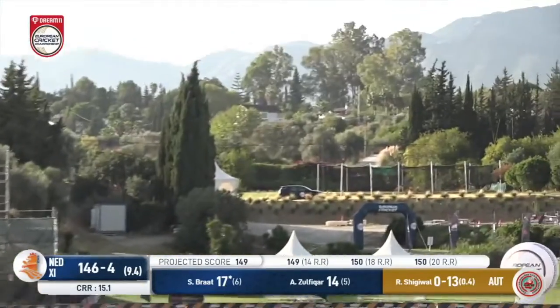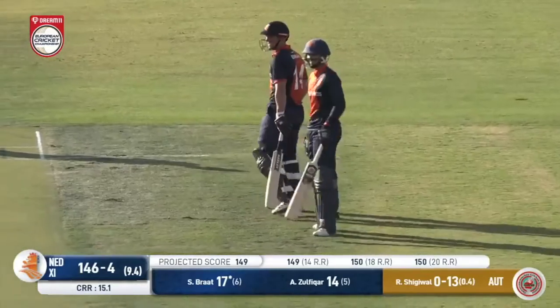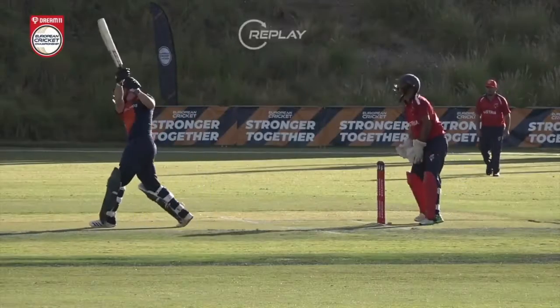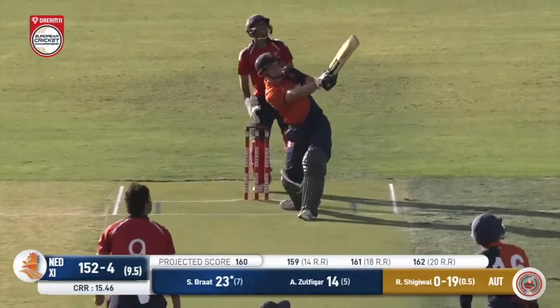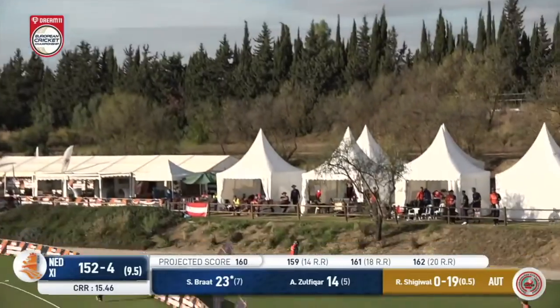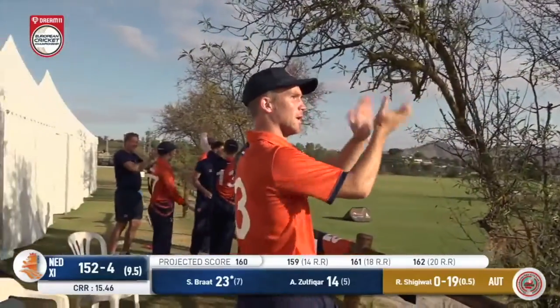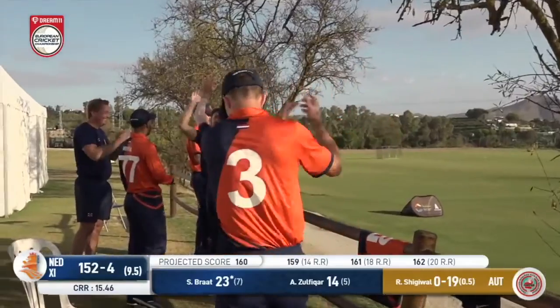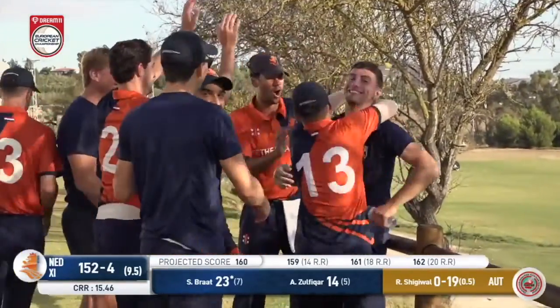Full toss, and that's going to get the treatment as well. It sounded so good off the bat from Sebastian Brat. He's murdered that straight, so yes, they can get past the 150 mark. Another full toss, and Brat's just not going to miss out on this. So the innings ends with 3 consecutive 6s for Sebastian Brat. And it's going to be a long, long haul for the Austrians to find their way back into this game.